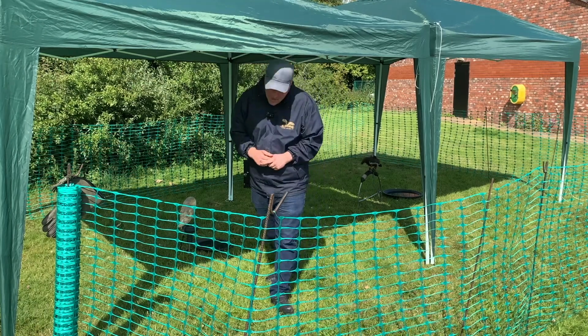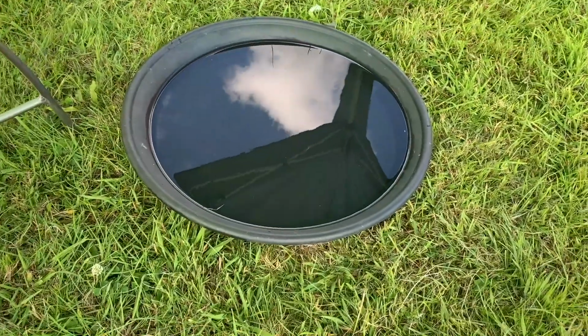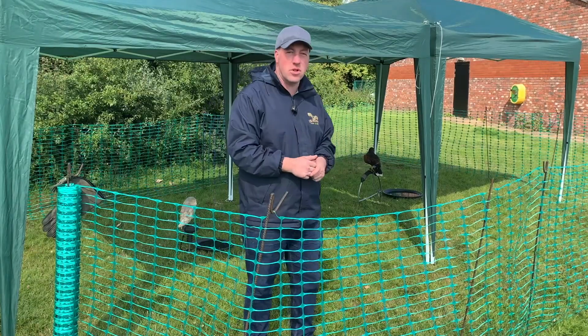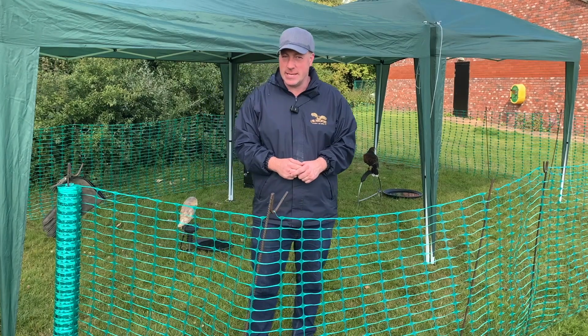And of course, it should have access to fresh water as well. We've got these plant bowls here, which are a lot cheaper than the big fiberglass expensive falconry dishes. You can use those if you wish, but many falconers use these because they're a cheaper alternative. You can find them in garden centres.